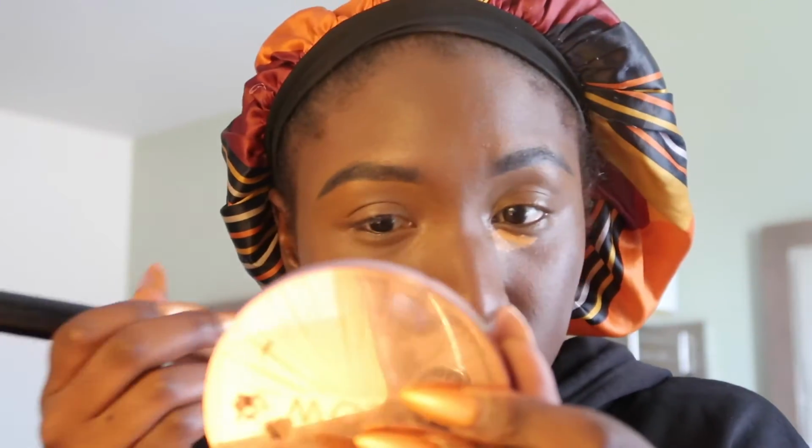So I realized I told you that I used the LA Girl Concealer in the color Fawn first, but I did not. I'm using that right now. I actually used the color corrector earlier, the True Complexion Black Radiance color corrector.